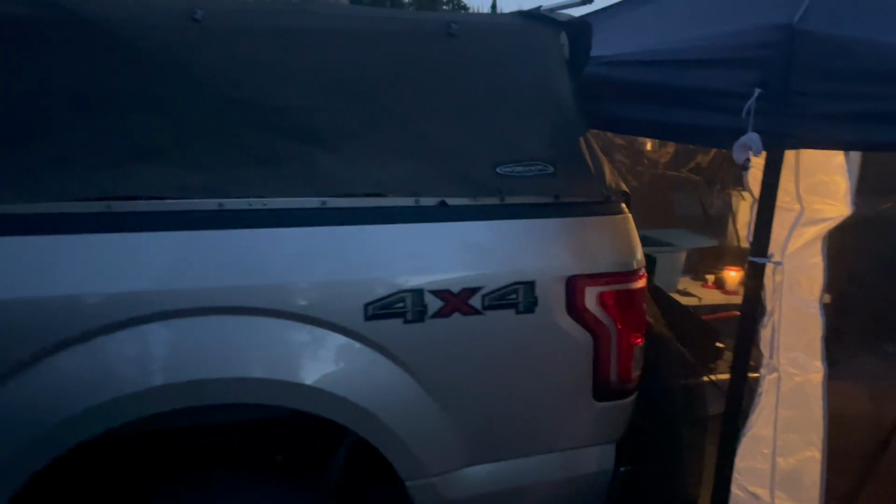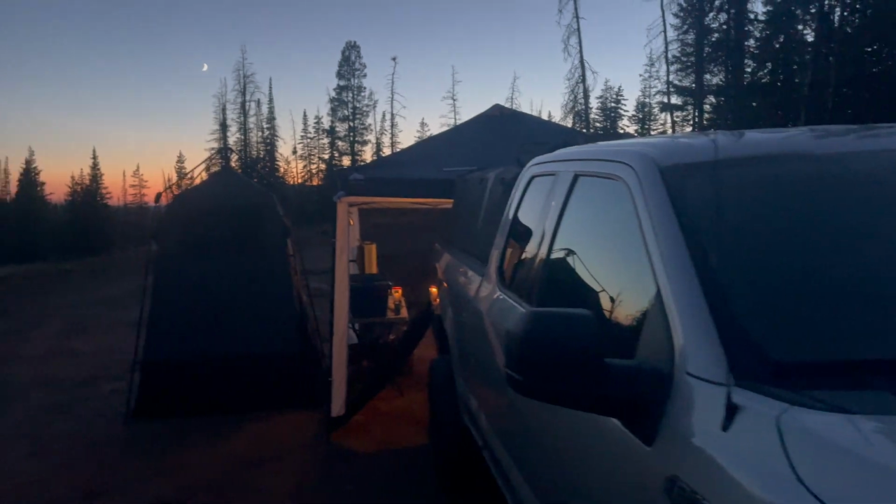And got the old F-150, 2016, the best year F-150 they made, with the soft topper on here. What's really cool about this is you can actually grab stuff. You can get in here for extra storage and water and whatnot. Trash, gotta put that in my scent-proof bag and it goes in the back before I go to bed. So yeah, we are out here ultimately glamping.